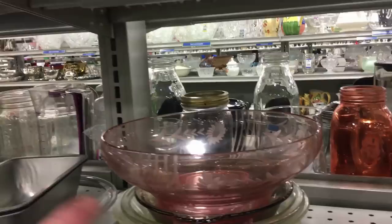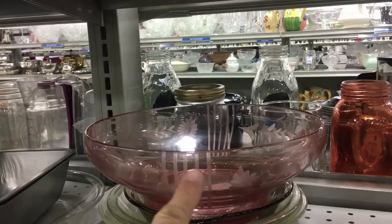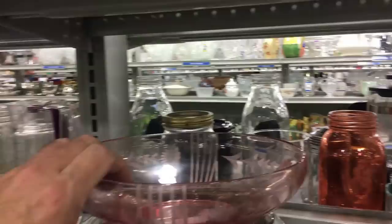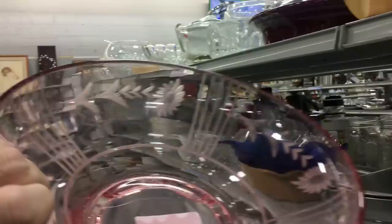Next is a nice console bowl. Pink etched, a little unusual. I haven't seen one in this particular shape. And it's got these lines on there. I'm wondering if this matches that mayo set that I bought a while ago. Well, it's a nice big size, and there's no damage on it. It's right up my alley.